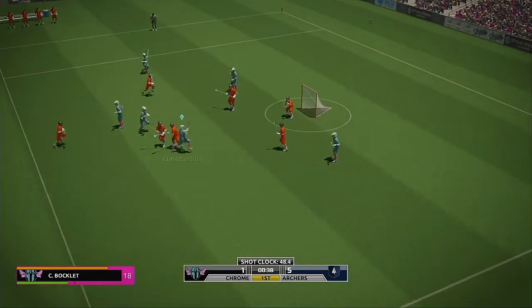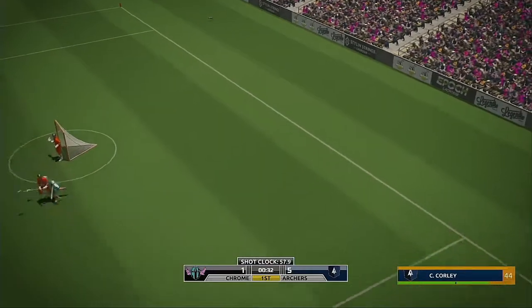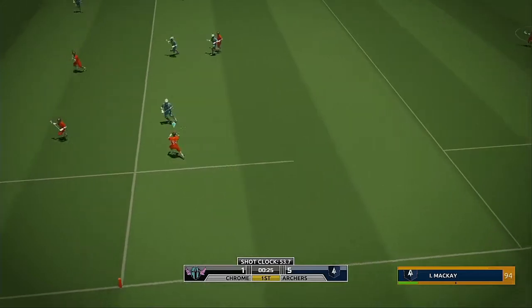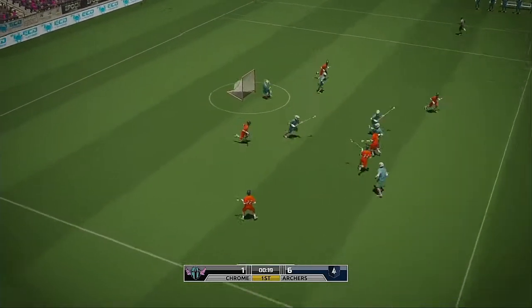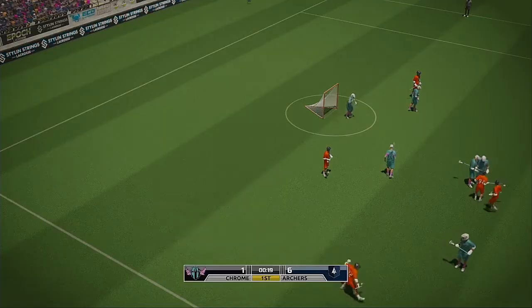Ball stop center. Flanagan gets off the shot. Deflected. Nice work by the goalie. Easy possession for the away team. Shoots. Goal. The home team gets one.